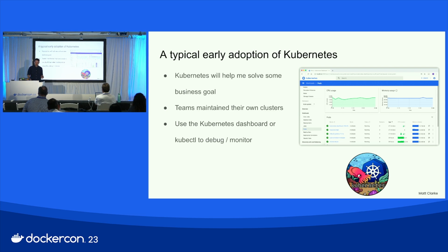Maybe one team runs their own services on Kubernetes, and they monitor their Kubernetes deployments with the Kubernetes dashboard or kubectl, and they dig into everything that's on those clusters. They own the clusters. They own all the services that run on these clusters. So Kubernetes dashboard and kubectl might be quite suitable for this case.